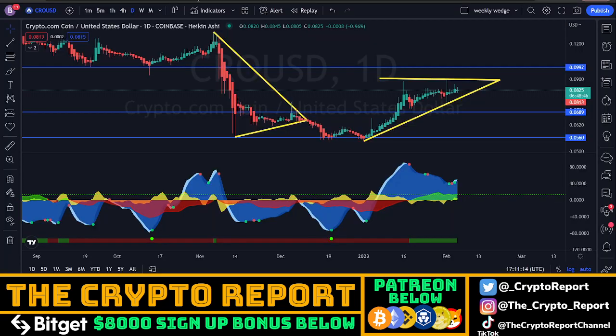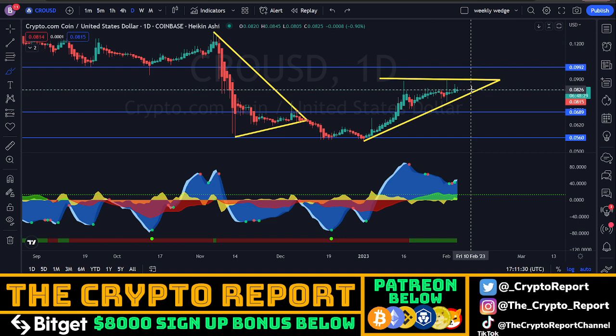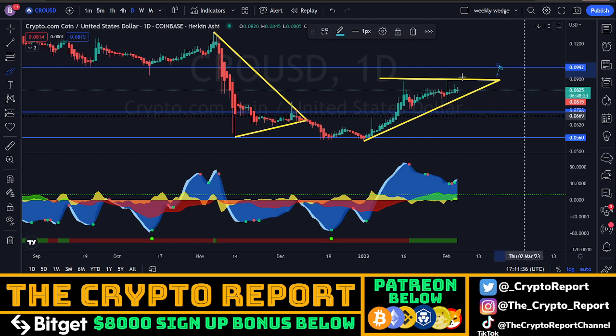So I want to look over at Crocoin, guys. I drew this today. This is an ascending triangle. This is for breakout traders, and basically, this can break out to the upside or to the downside, but I do think that there is a higher percent chance that this does break out to the upside and we start to test this mark of the 10 cent range on Crocoin.